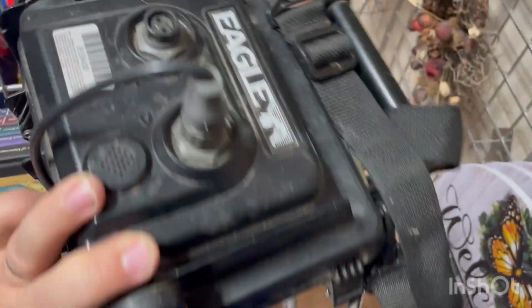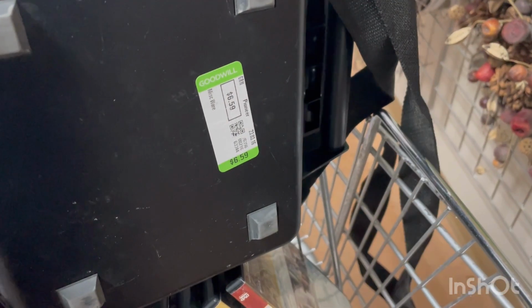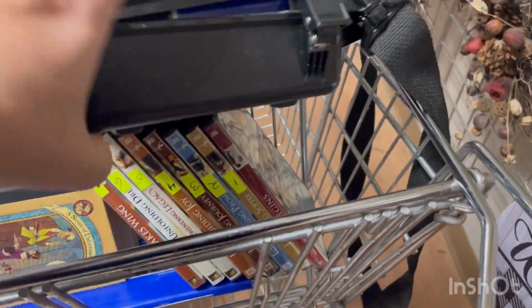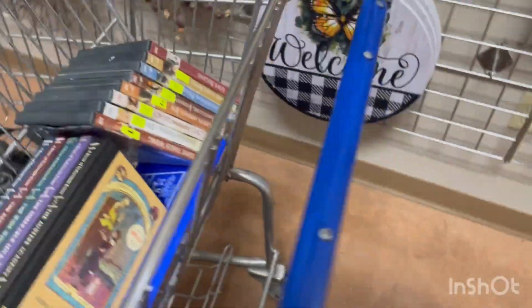This is a fish finder. I mean, and obviously I'd have to sell it untested, but at $6.50, I think it's probably still worth getting. So that one's my find. All I've found, yeah, this is the only one that's mine. Hopefully it's better than the stuff the kids found.